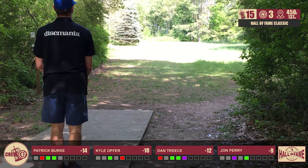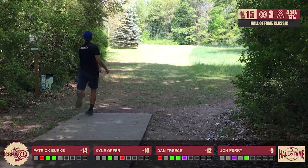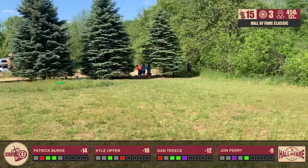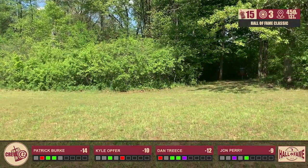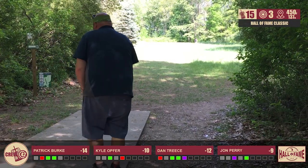Got Kyle here. He has plenty of power to get to this one. I know it's one he wants to get. But it looks like this is at that gap as well, and that's just going to be a miss left, I think. Yeah. And if you go too deep in there, that's a tough spot to get out as well. It's yucky for sure.